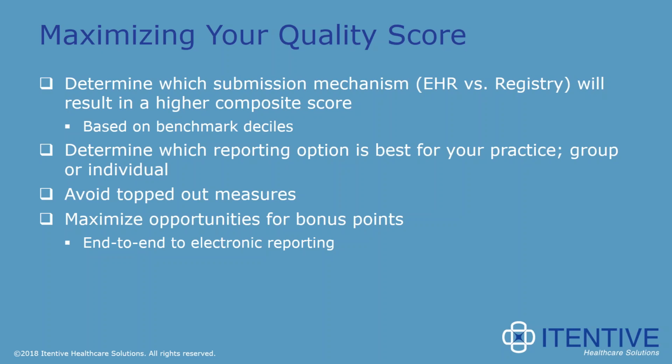Really, it's that first step of determining which submission method is going to result in a higher composite score. So taking the time to go through each one of those steps of benchmarking both your CQM and your PQRS reports and comparing them points-wise. Just some quick reminders of avoiding topped-out measures and maximizing opportunities for bonus points. Those are some things to keep in mind as well.